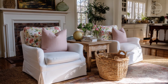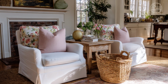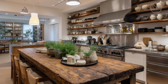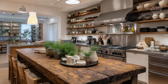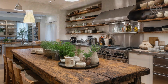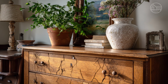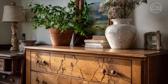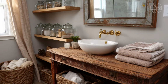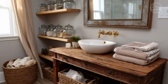By choosing to repurpose an antique, you are actively participating in a circular economy. You are voting with your wallet for a world where resources are valued, where the life cycle of an object is extended for generations, not just seasons. This is the core of sustainable living and eco-friendly DIY. You're not just making a design choice. You're making an environmental statement that is more crucial now than ever in 2025.